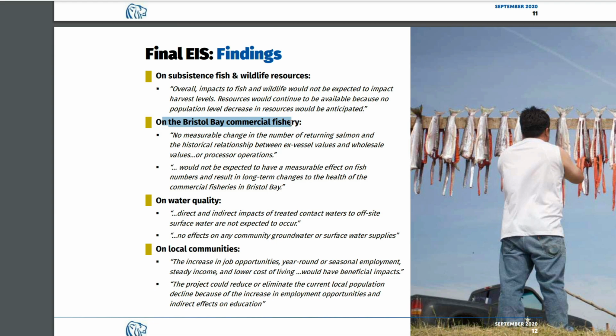On the Bristol level in the Bristol Bay commercial fishers, no measured changes in the number of returning salmon and historical relationships between ex-vessel values and wholesale values or processor operations would not be expected to have a measurable effect on fish numbers and result in long-term changes to the health of the commercial fishers in Bristol Bay.